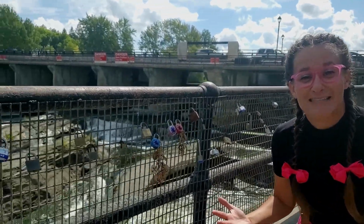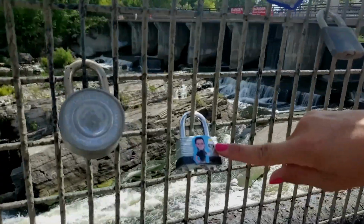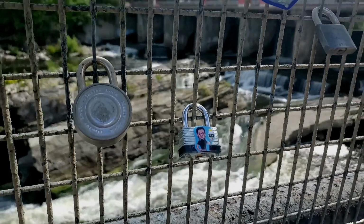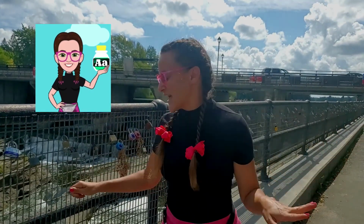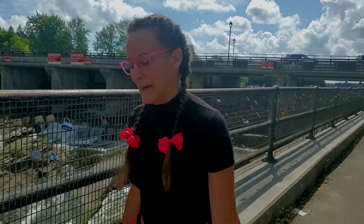Super Spellers, I see my favorite lock! Oh my goodness! It's a Spellerella lock! It's me! My potion! How exciting! Definitely my favorite one here! Well, let's keep walking a little bit.